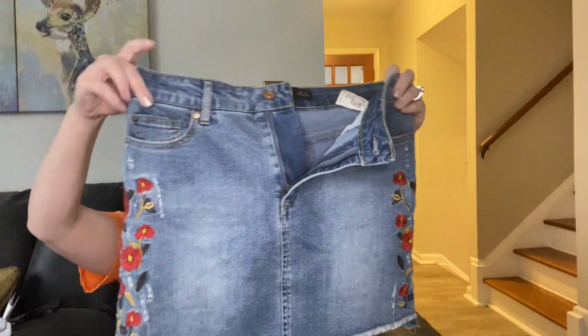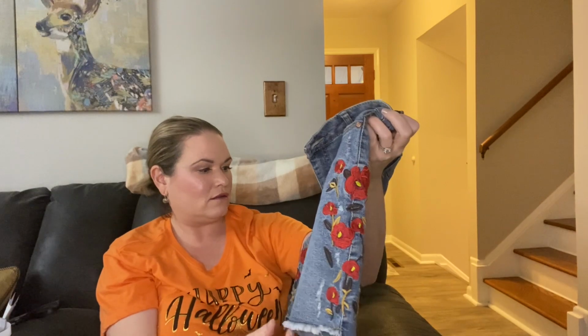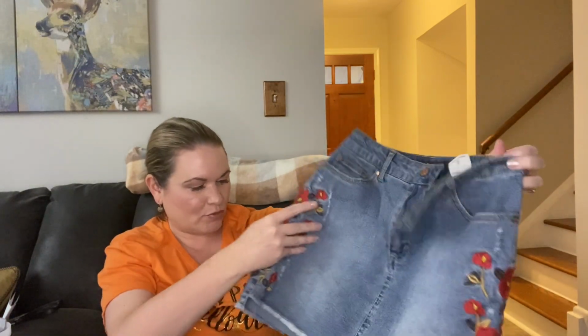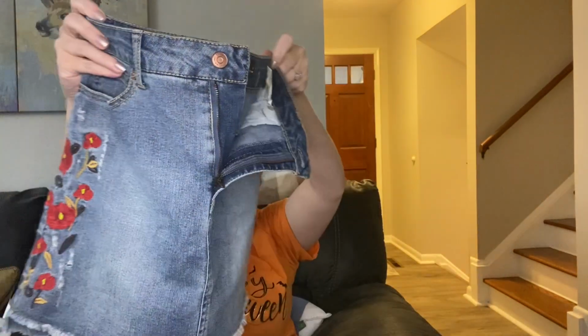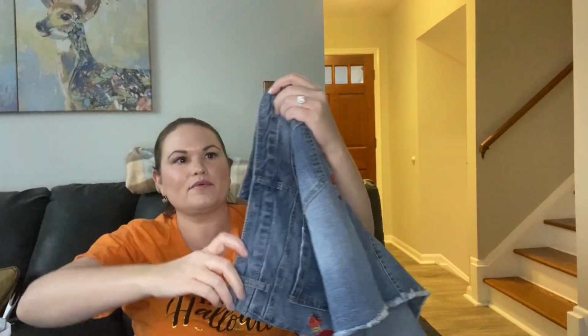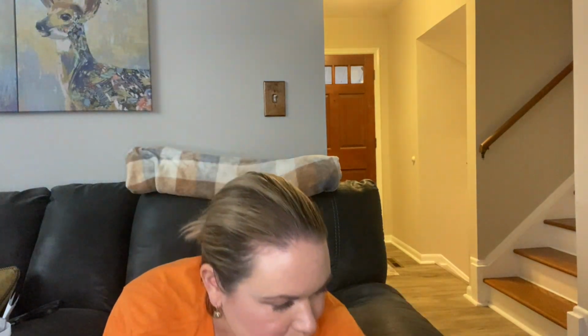Next up is a C-Sono denim. And this is a size small. It's a jean skirt with a floral embroidery. I don't know anything about that brand. And, you know, it looks like it's in good shape. So I'll quick look that up and see if it's anything good. So I'll move it to the maybe pile.